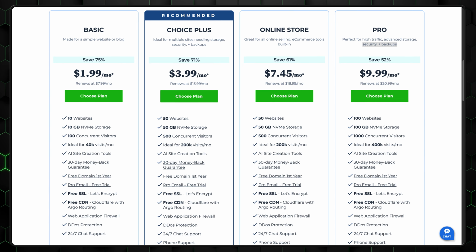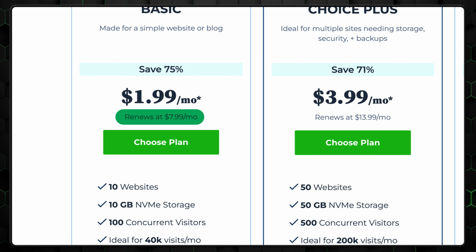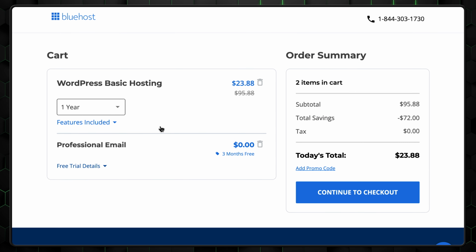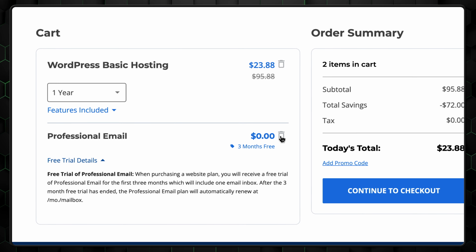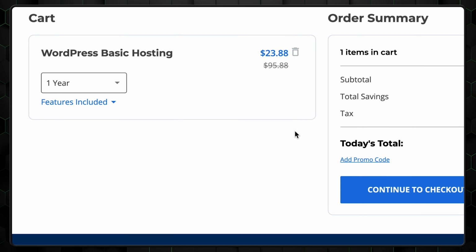However, fair warning, after that first year at $2 a month, the price jumps to $8 a month. While still reasonable, it's a big leap, so be mindful if you plan to stick around long term. I also suggest keeping an eye on that free email add-on that is not so free after all. It auto-renews after 3 months and could hit you with charges you don't need. So yeah, better just remove it from your cart now.